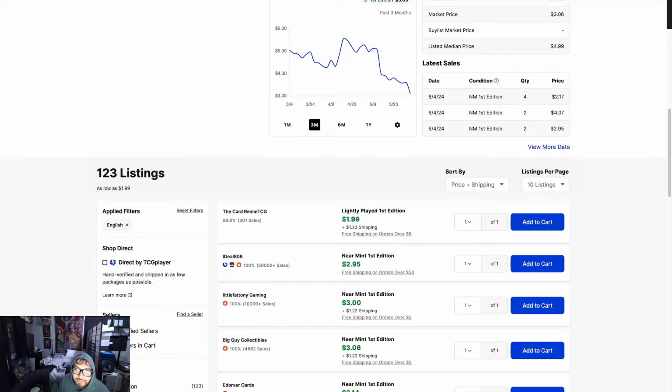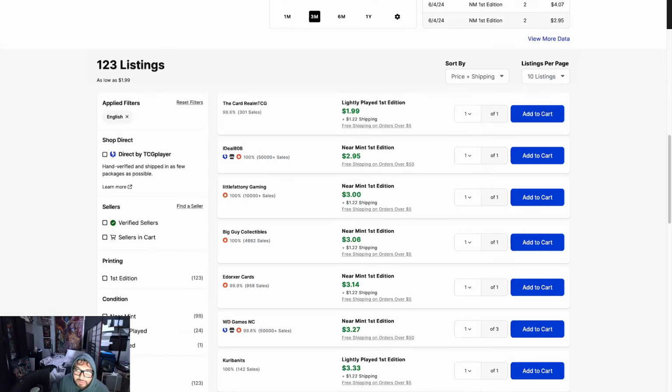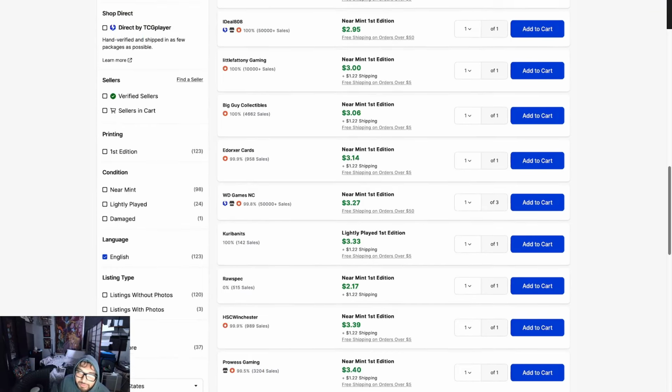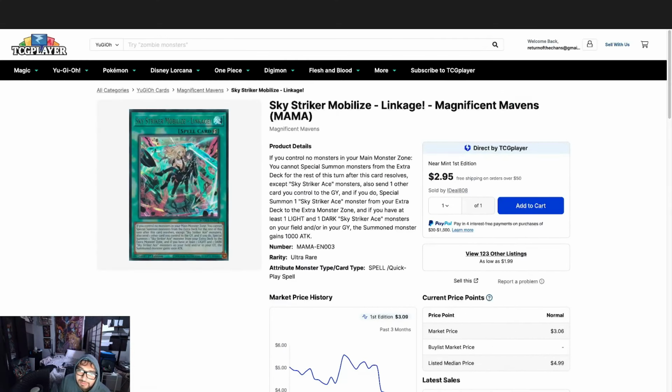123 listings on the market. We have this card at $2, $2.95, $3, $3, $3.27, $3.33, $3.39, and $3.40. So it's trying to make its way up past the $3 mark, but holding around that $3 price point. I think this card is going to go up in price, maybe hitting the $5 to $6 price point the closer we get to the release of the Sky Striker support. But I could be wrong about that.